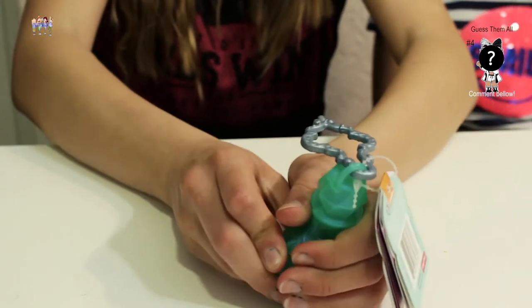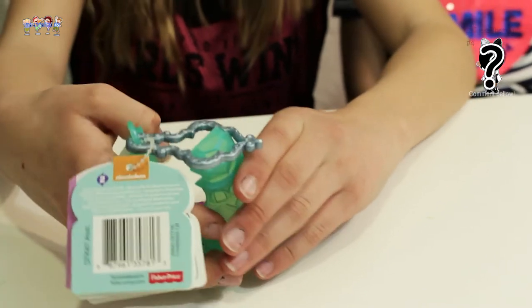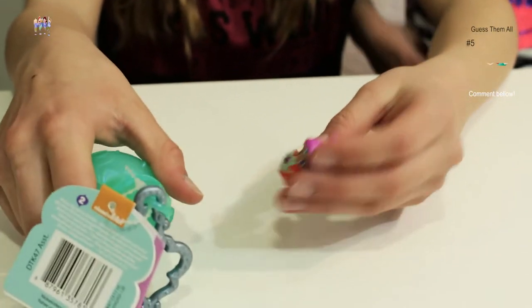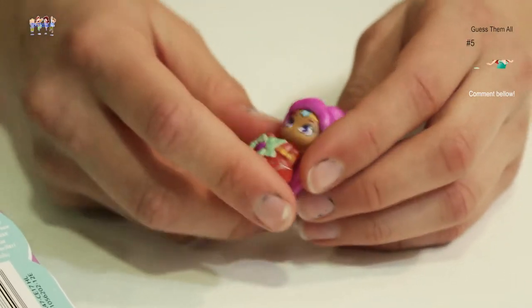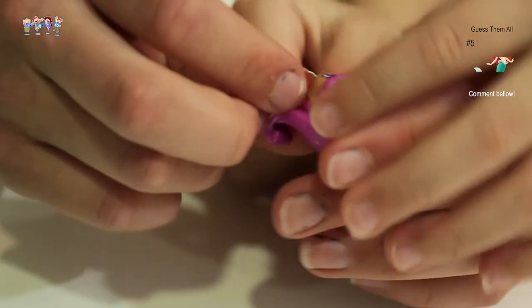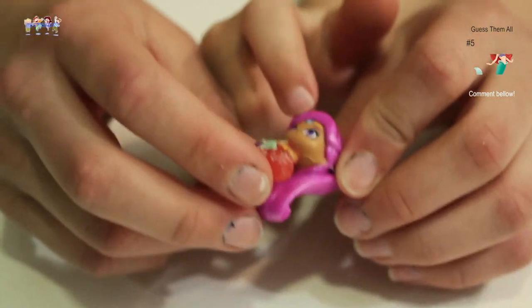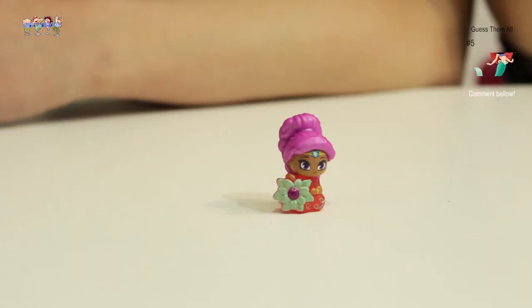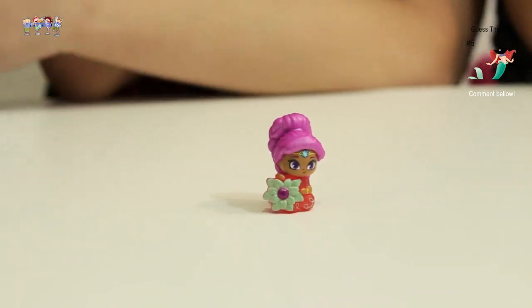I'm so excited. Yay! I can't wait to see what we have. Who is she? I don't know, but she's so adorable. I love her. Look at that flower, and that pink hair, and that red dress. This jewel looks like shimmer. Yes, she's so cute. I love it.